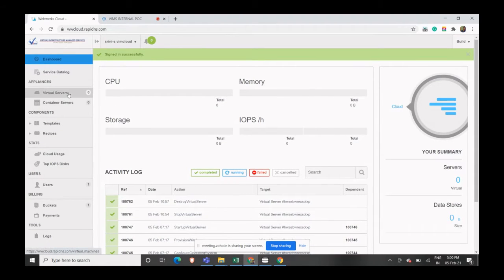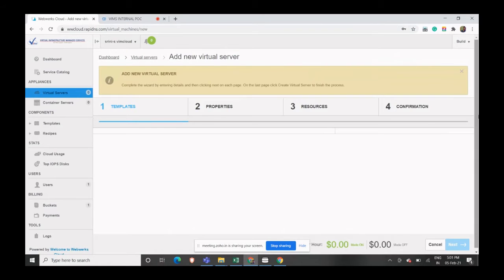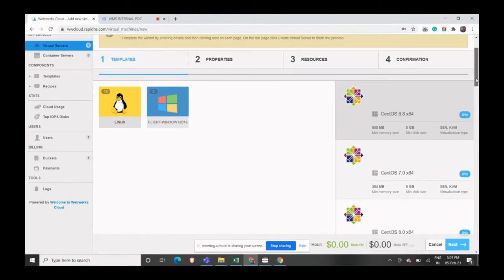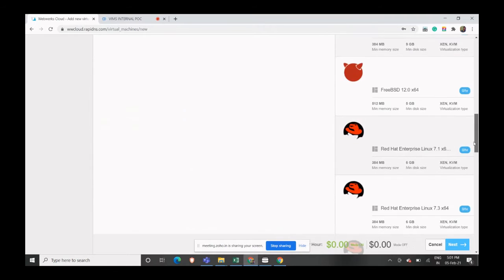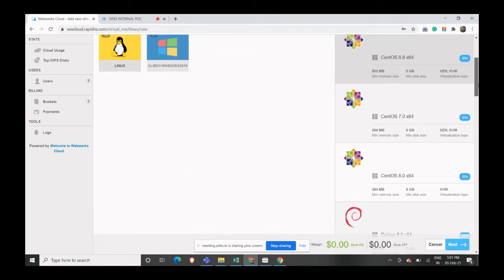Okay. So now I'll simply tell you how you can easily create any virtual machine. This is very easy. I mean, a non-technical person can easily create any virtual machine. Okay. So they only have to click on virtual server and create virtual server. Okay. It has 4 steps to create any virtual machine. So while creating any virtual machine, you will have to select the operating system. The first step is selecting the operating system. So there are multiple operating systems. You can see Ubuntu, CentOS, Red Hat, Windows as well.